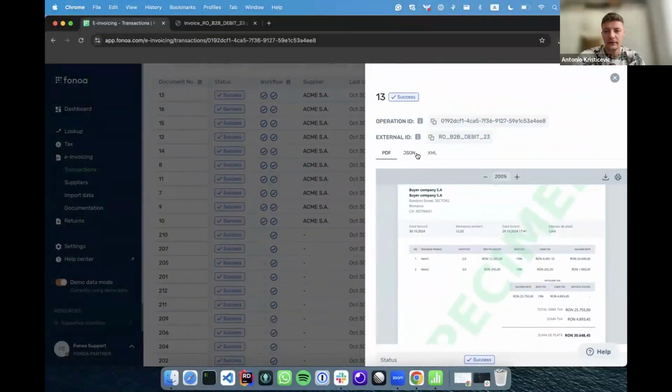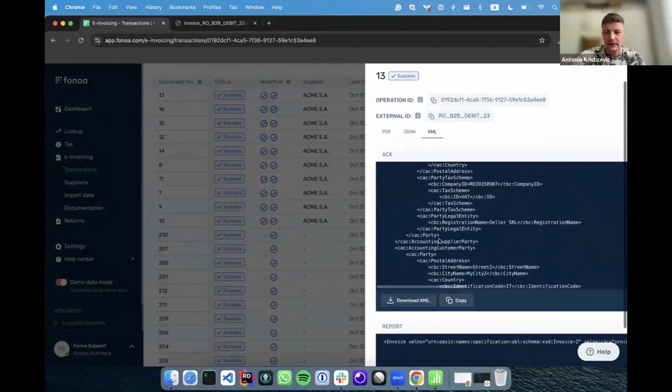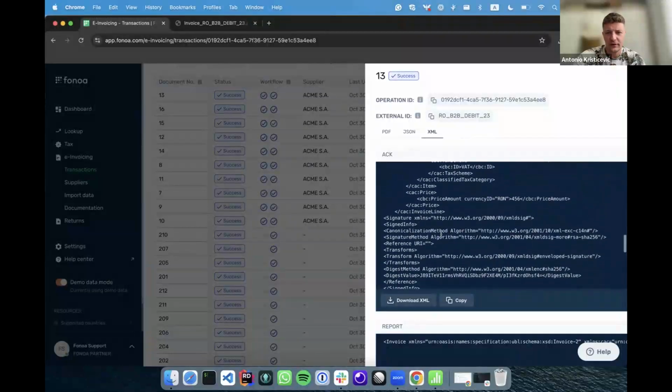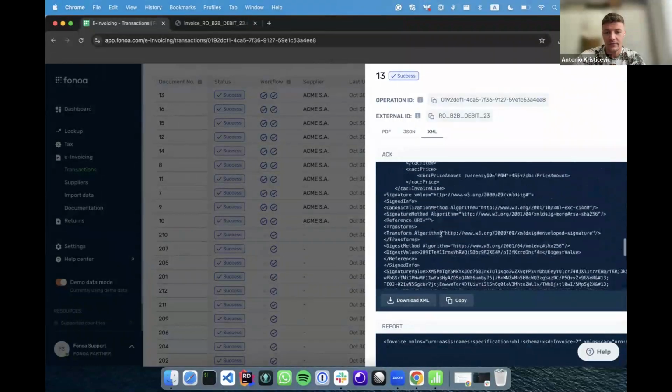You've seen the CSV, it has 15-ish, 20 maybe data points, but this is what we sent to the tax authorities. Right, this is a pretty huge file. This is a technical format. Structured data, right? There's a lot of data points here.